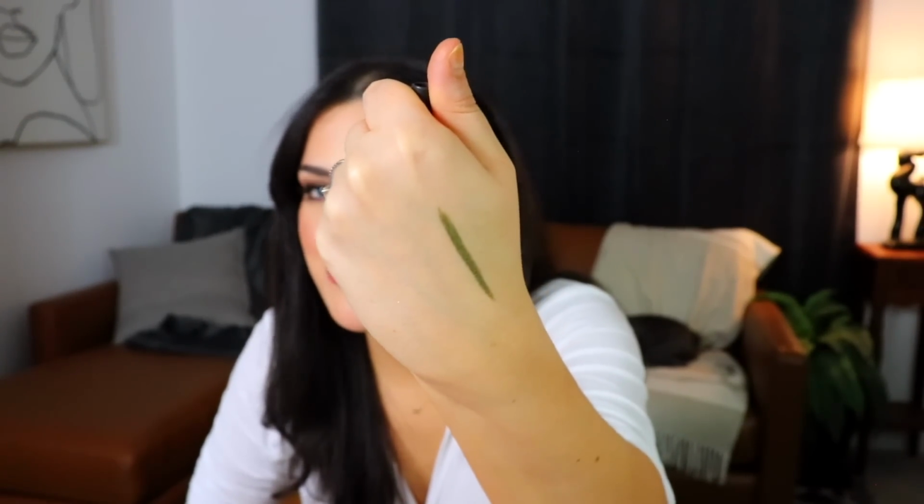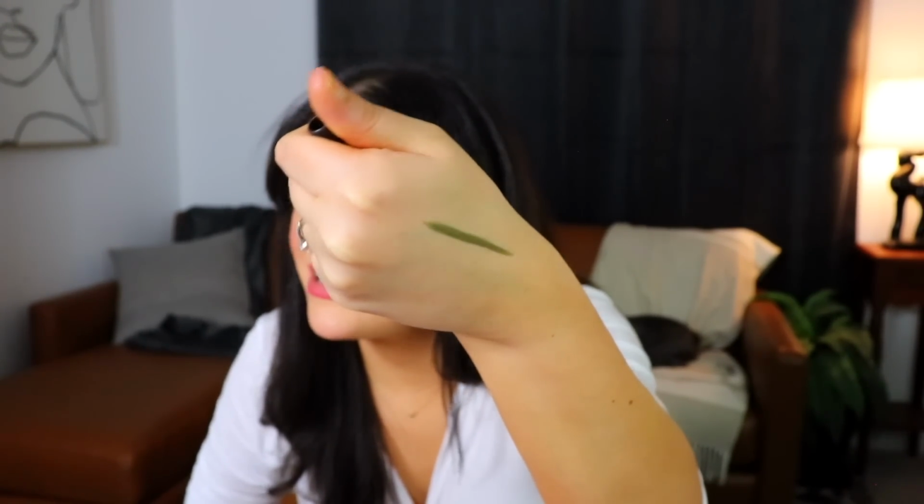It went on very creamy and smooth. I think the color is really nice as well. I have hazel eyes, but when I wear green or olive stuff, it kind of brings out the green in my eyes a little bit more, which I like. So yeah, I'll definitely give this a try.